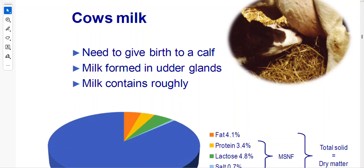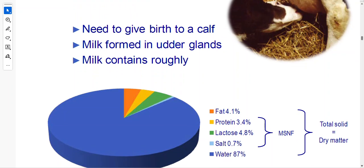Milk from the udder. Do you know the meaning of udder, girls? Read this and see. Fat. This is the milk specification, or the contents: fat 4.1 percent, protein, lactose, salt, water, MSNF, milk solids not fat. I forget the name, I will check it later and explain. Fat. Total solids.